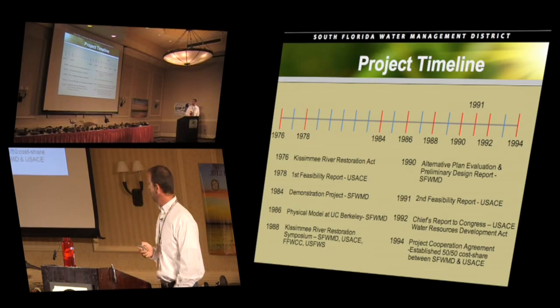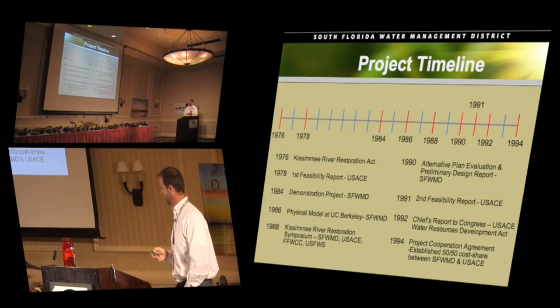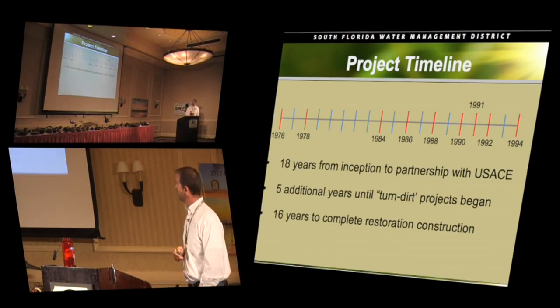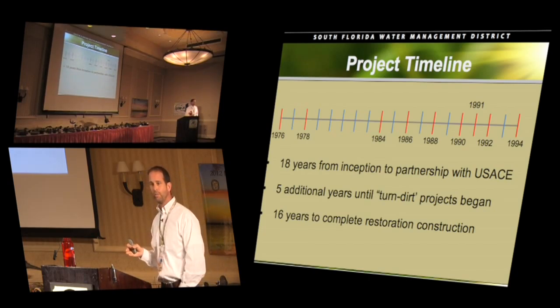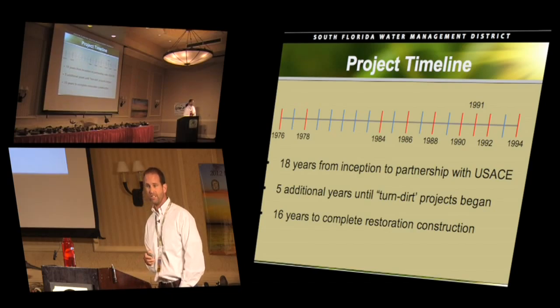And then in 1994, we established the first 50-50 cost share between the state and the federal government to do restoration of this scale in the state of Florida. So, 18 years from when they said, let's restore the Kissimmee, until we actually had a partnership with the Army Corps to do this work. 5 more years until we could actually do some turned dirt. And then there's 16 years of construction. So this is 40 years of labor.